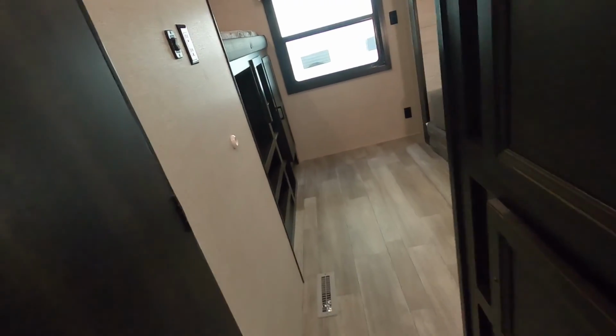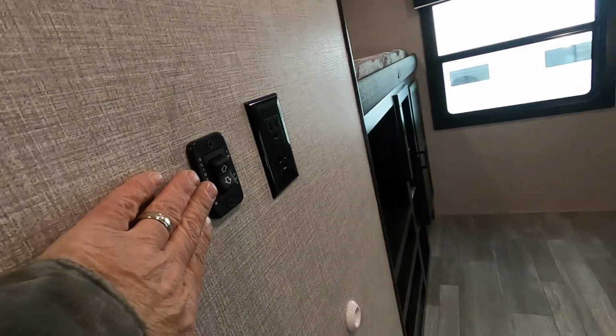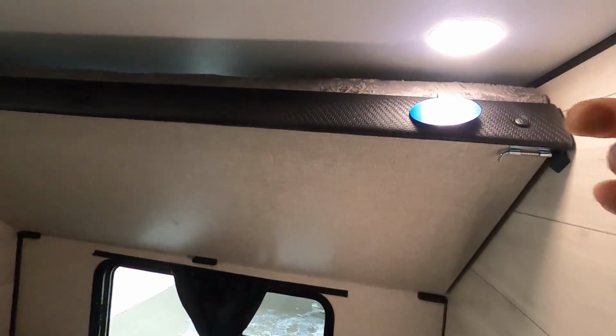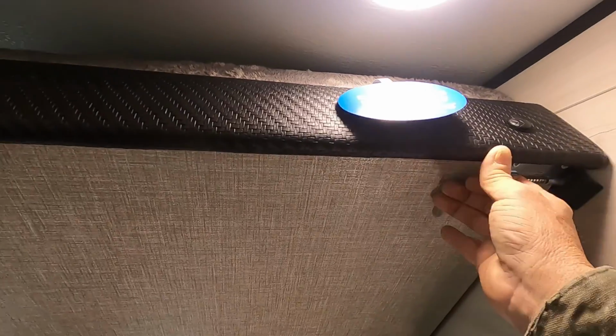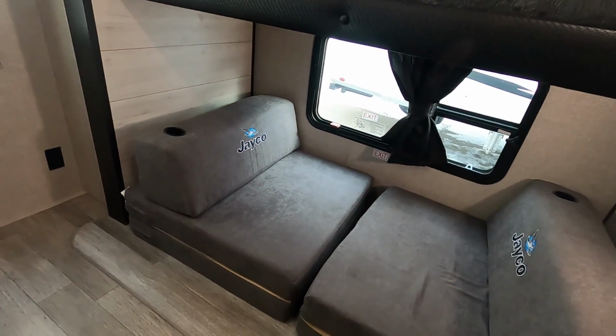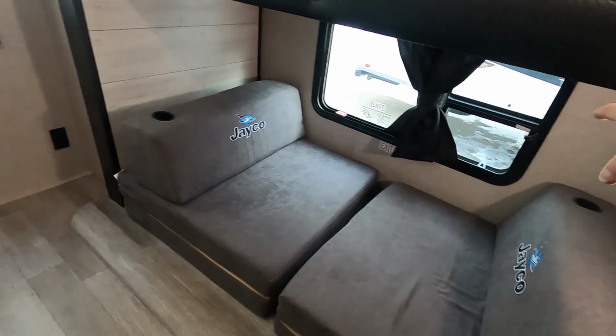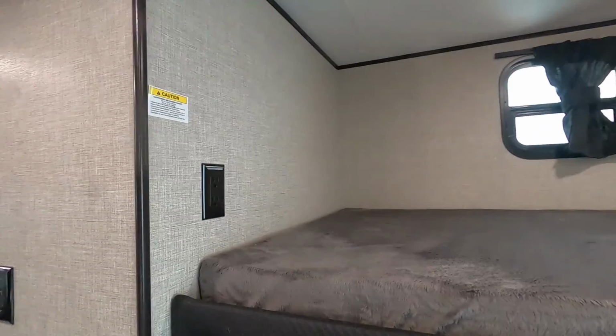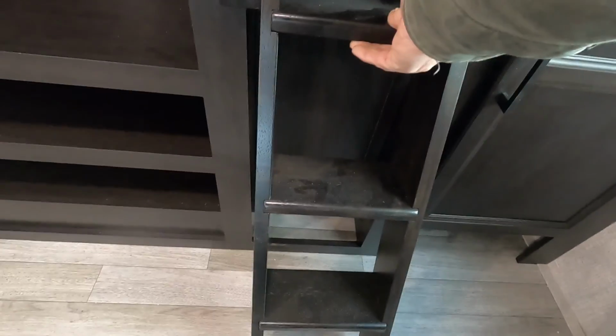Let's head on back to your bunk area. So this is a separate slide for back here. So your single bunk up here, unhook that to set that down. Both of these can be unfolded and used as bedding, or turn them, use a gaming system, gaming chairs as you set up a TV up in here. Another 110 here. These steps will fold out to get up to the top bunk.